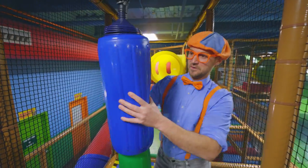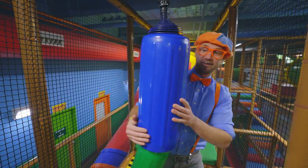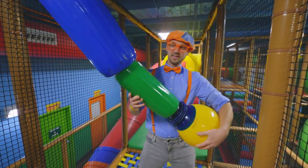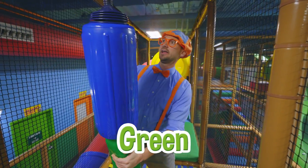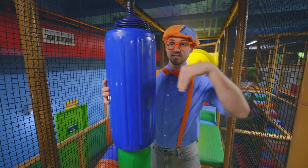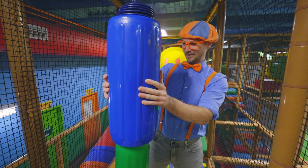Ooh, check this out. Ooh, it's squishy. And it's the color blue, one of my two favorite colors. Ooh, and look at this one. Yeah, it's the color green, and it's also squishy. I think these are buoys. You know buoys? You put them on the side of your boat so the boat doesn't touch the dock, so you don't get scratched on your boat.